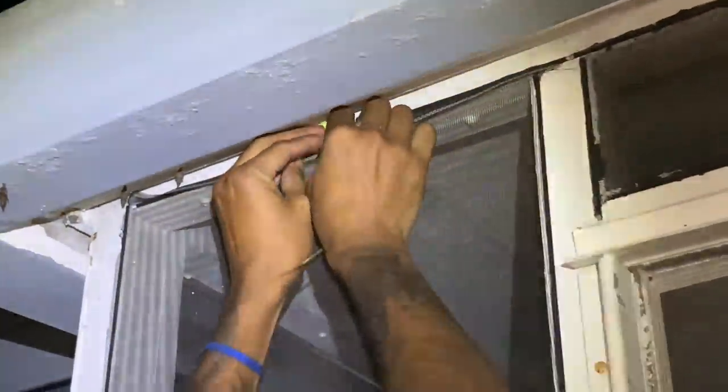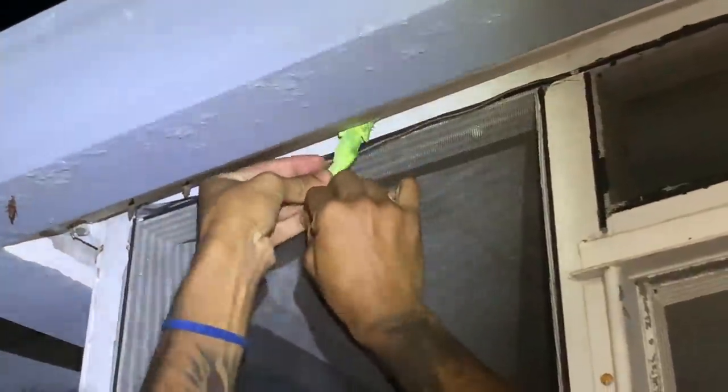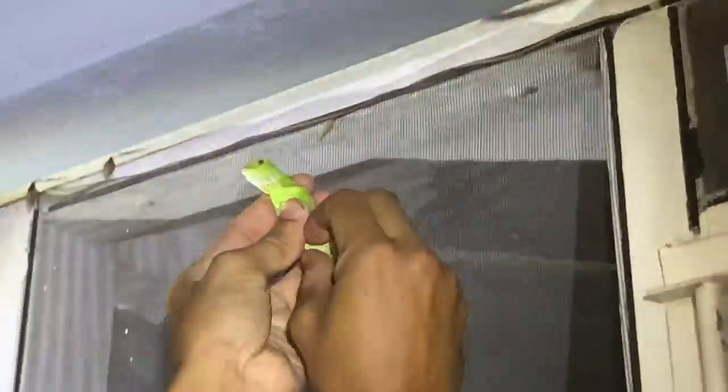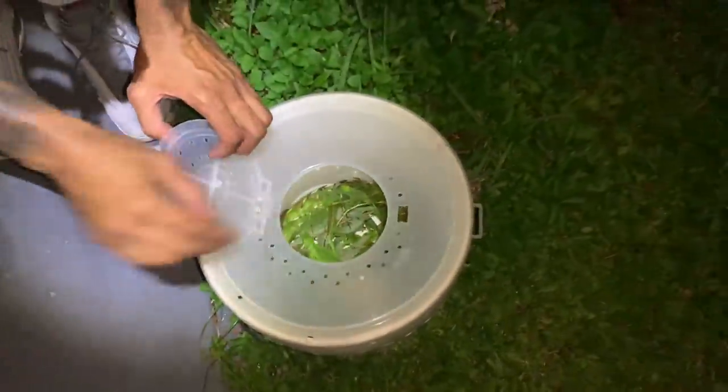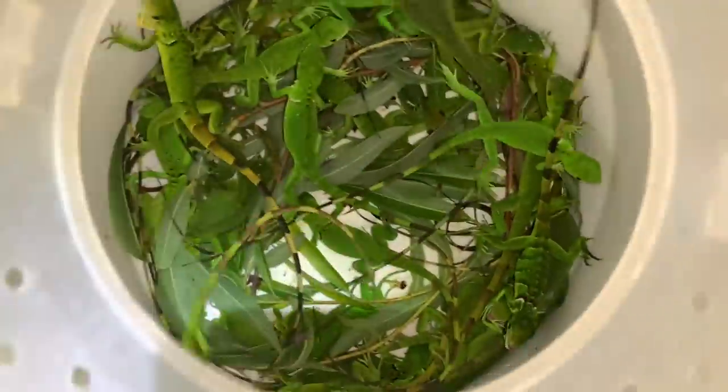Look at this little joker. He can go anywhere he wants, guys, but he chooses to go inside the gutter. Look at that little joker right there. One in the bag. Put him in the bag, bro. We have a couple questions for you. Just go in there. Why are you sleeping in the gutter? You silly iguanas.